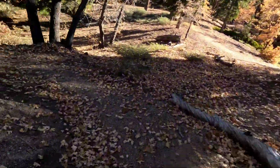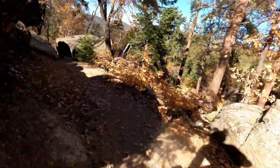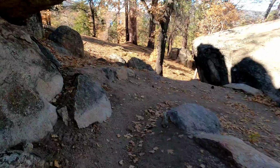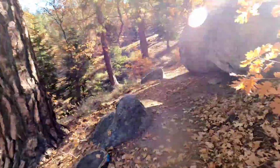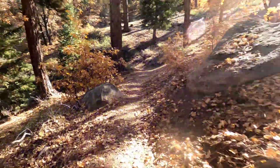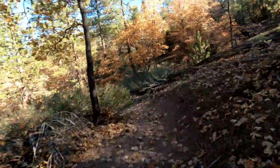People cut some of these corners and stuff. I don't know why. It's so cool just to ride the actual line, even if it is a little bit slower. I mean, if you're really that into Strava, are you gonna cut a cool section? Because it's all about your number more than actually riding the rad trail.